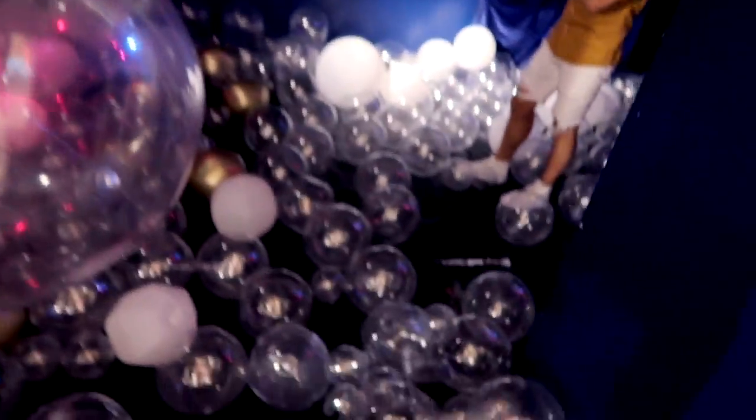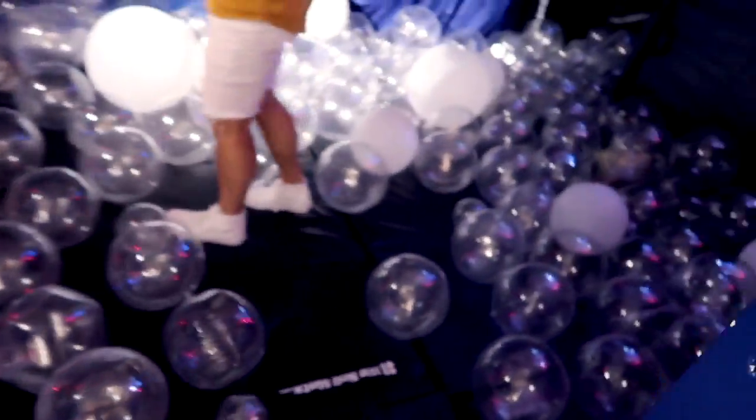Flower bath, so cool. Getting into the bathtub. Oh my god, this looks scary. I don't like this angle. I don't like this. Cute. Very cute.